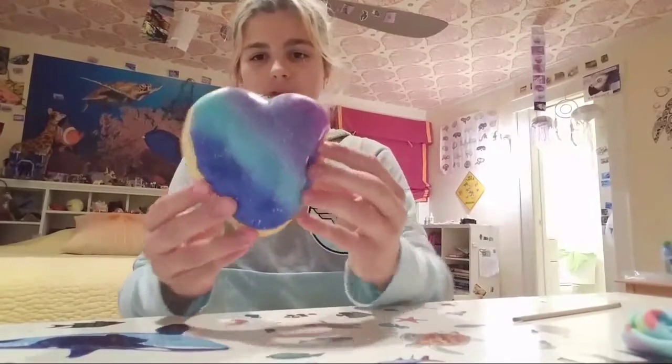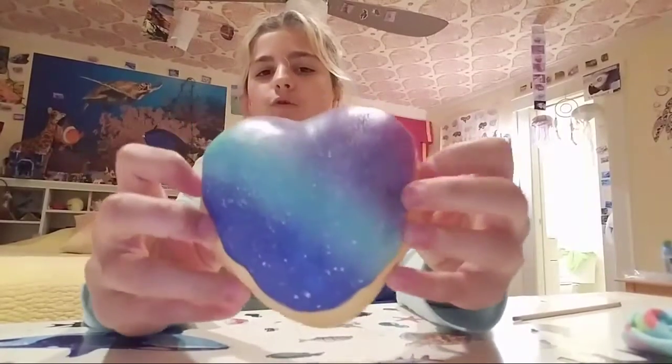So right now I just have this Vlampo donut. I am nuts, guys. This creamy candy heart donut.